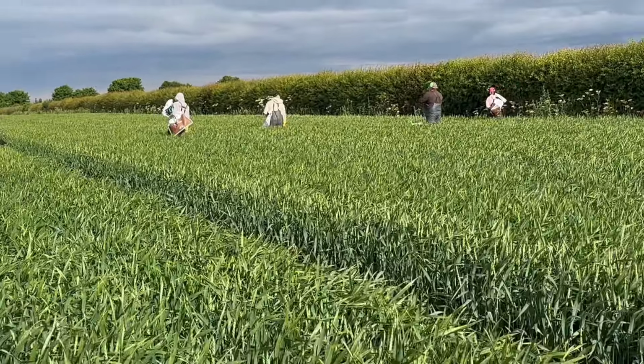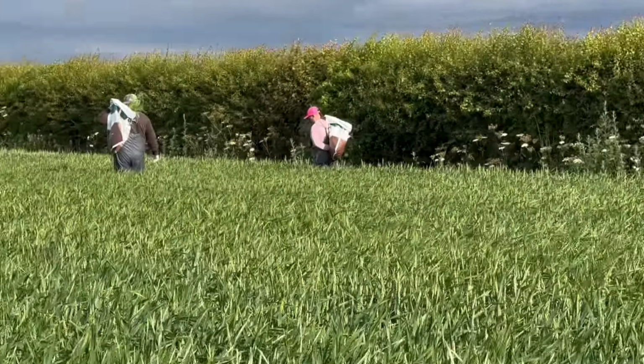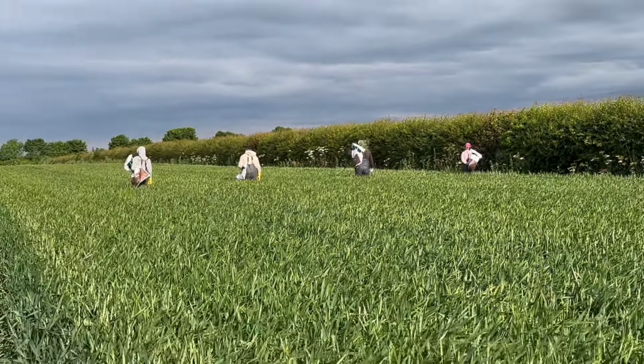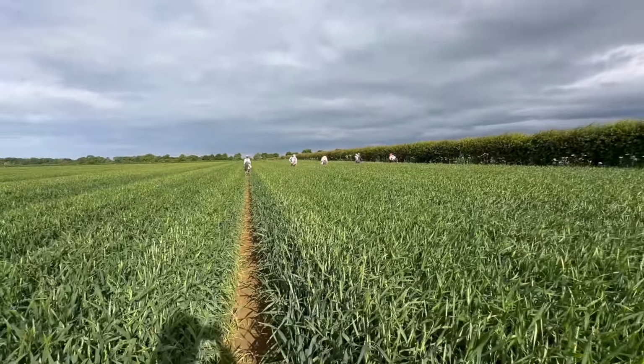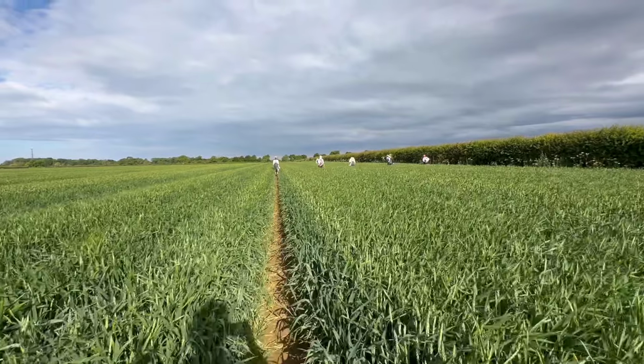But the idea is here, we walk these very close on the outside of the field. One person will walk in the very outside of the field, then the next one. So you've got 5 in 16 metres. And then when we've got the outside done, they will spread out because there aren't so many.